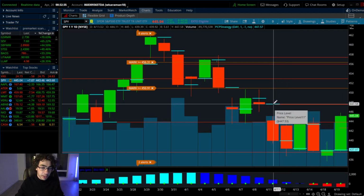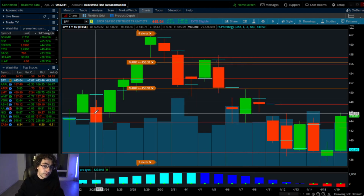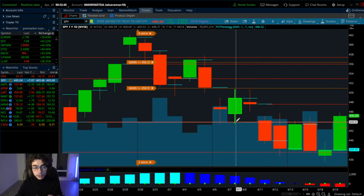If the SPY can break above and turn this gap fill level into support, we will be on track for a second gap fill to 451.03. So in terms of your key levels and what I want you to understand, I want you to think of in terms of make it or break it. Think of 443.50 and 442.50 as your make it or break it support levels.